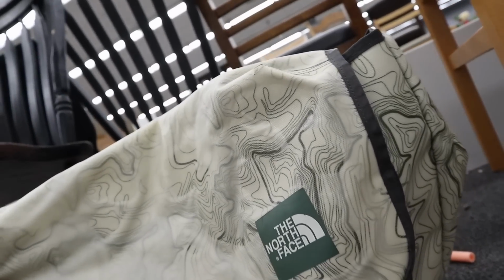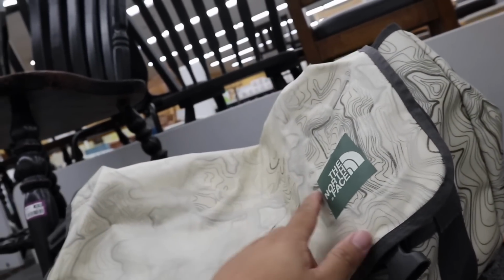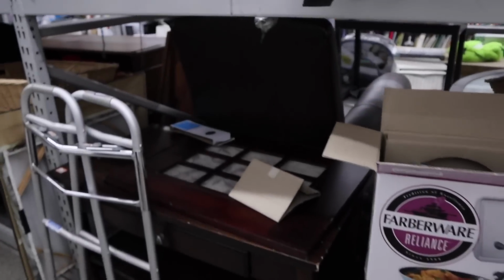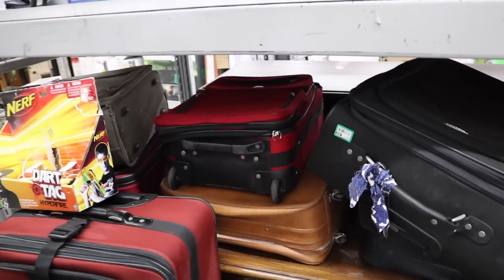There's this North Face bag. It's separating though, which is weird, and there's a hole right there, so we're going to 86 that one. But let's look at the rest of this furniture. They have so much stuff, you guys. It's crazy.